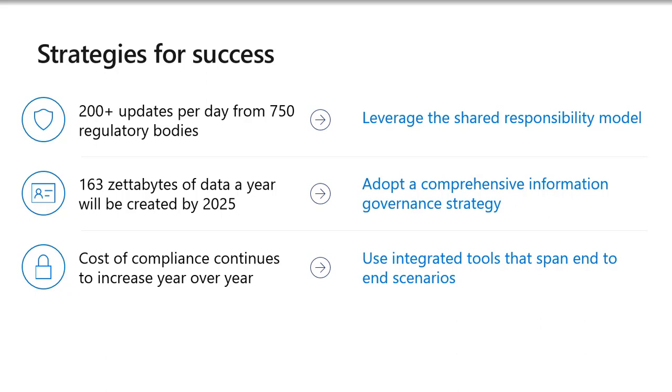Second, adopt a comprehensive information governance strategy that will allow you to protect your most sensitive and business-critical data no matter where it lives or travels. We have more detail on this in a later session. Finally, to help reduce the cost of compliance, using an integrated set of tools that span end-to-end scenarios that allow you to take control of your data, find what's relevant when requested, and do so in a way that is auditable is key.